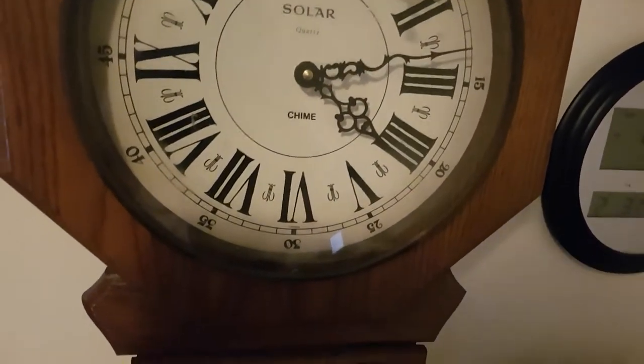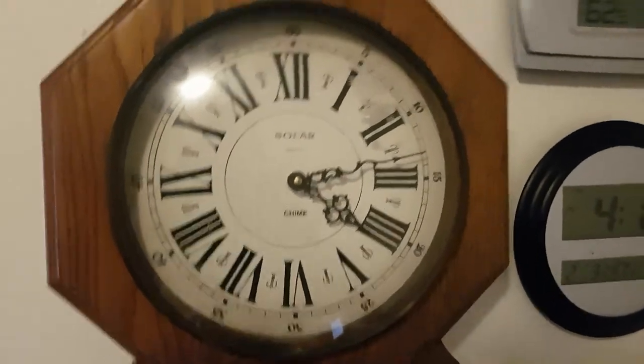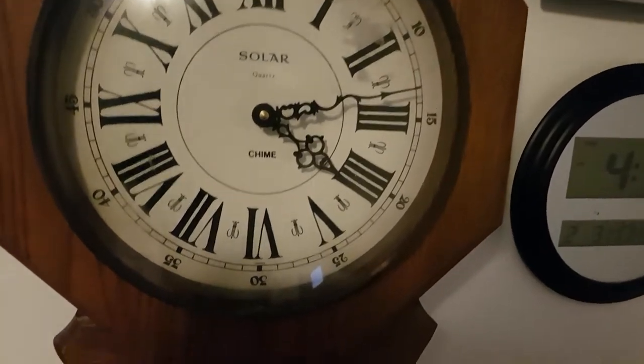So I picked it up, I was so excited, and I hung it up with a push pin, and then it falls, and then it breaks. Well, you learn the hard way. This one is a very awesome clock, and I love it to death.